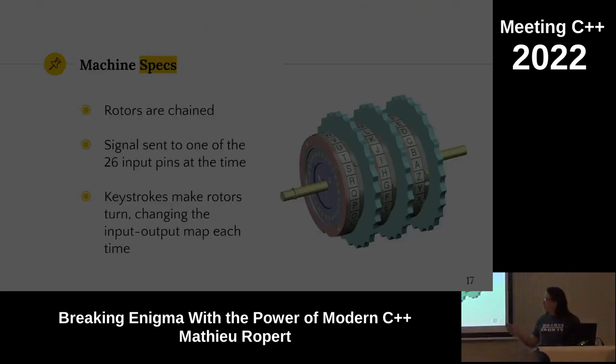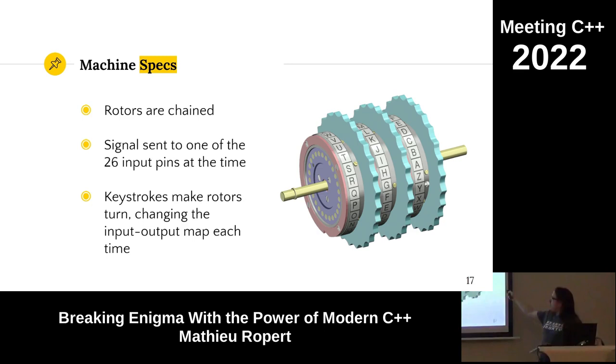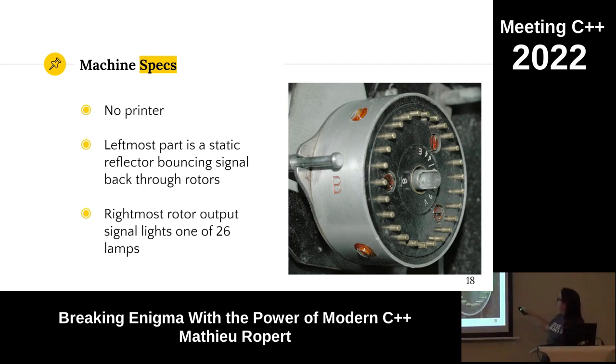It's also meant to be portable, so there's no printer in it. You don't type text and get something out. What happens is the electrical current comes from the right side and exits on the left side. When the electrical signal that you got from typing a key on the keyboard arrives at the left side, it enters this static reflector, which basically just remaps every letter to another one, and then the signal is bounced back again.